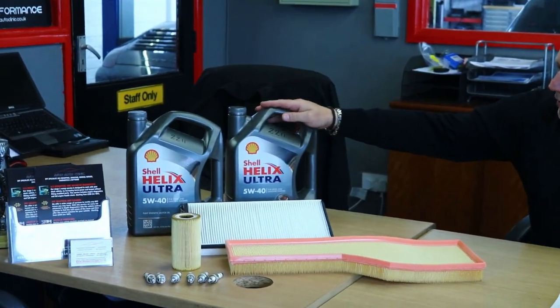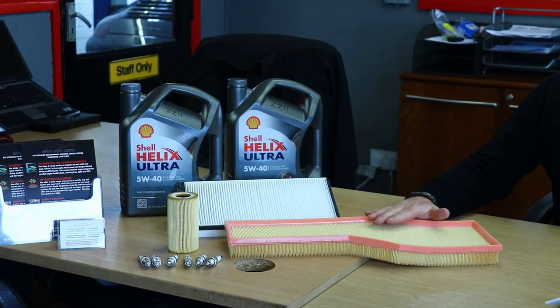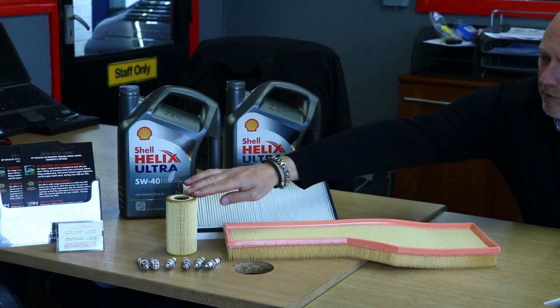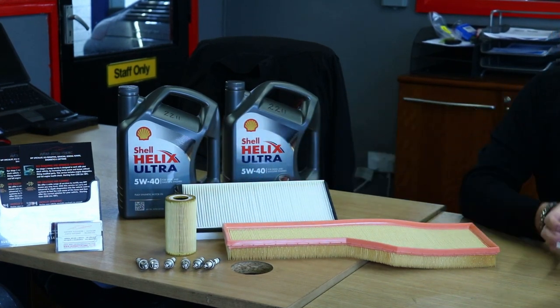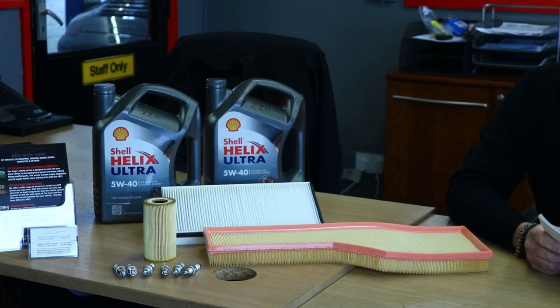So we are now looking to give it a service, and the stuff that we're going to be using, if our friend Josh over here can just pan around, we've got the oil, we're also putting a cabin filter in, we've got the air filter, we've got oil filter here, and it's having new spark plugs as well. So the car's on the ramp, the first thing that Matt's going to do for us is plug in to see if we've got any error codes. Hopefully we haven't got any, and then we're on to the service. So let's go, guys, let's get it done.